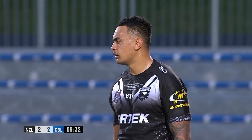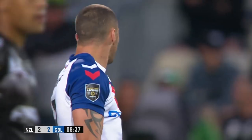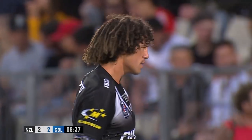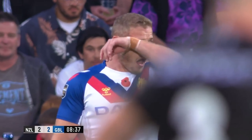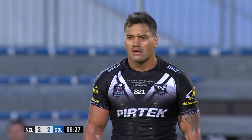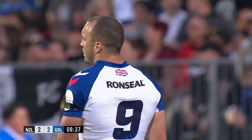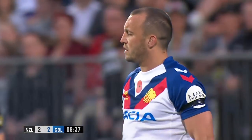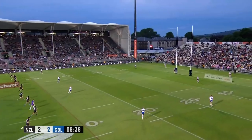Stay behind it, Ken. Sako just waiting for a tee to restart play. Turn to the Kiwi jersey for Kevin Proctor. These veteran players like Benji Marshall, Kevin Proctor, have been relishing the chance to represent their country. Let's be honest, Daryl, they might not get the opportunity going forward. They want to make the most of it. Sako restarts play.